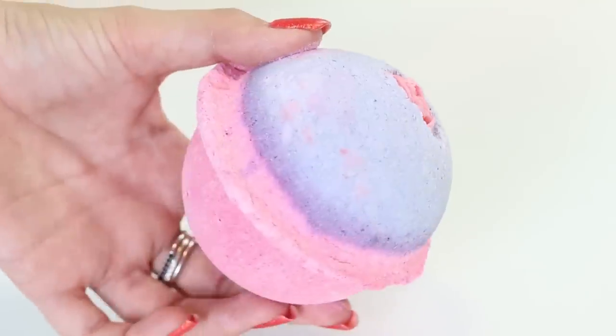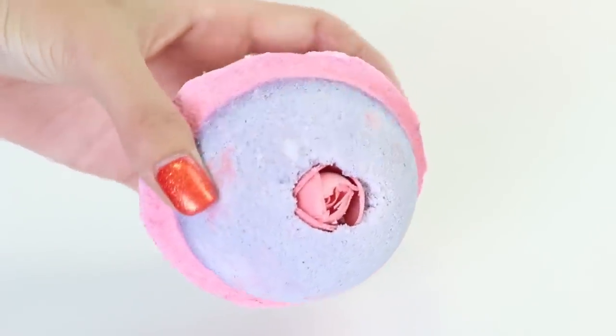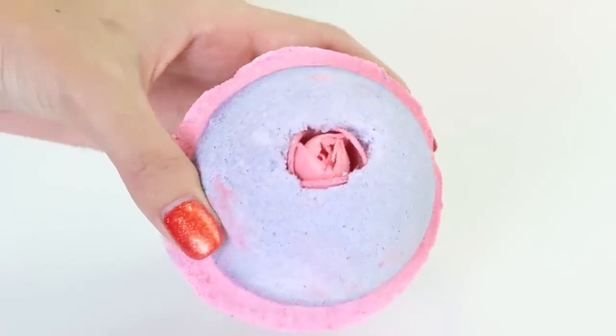The next bath bomb in the pack is the Sex Bomb, and this one is a blend of jasmine, ylang ylang, and clary sage.